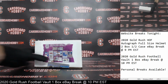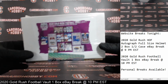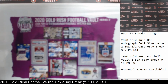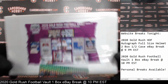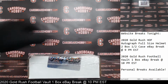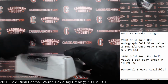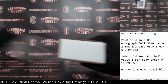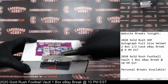Alright, we've got your one box here, 2020 Gold Rush Football Vault. This is Series 2, latest edition. Got 3 high-end hits per box. Let's get the plastic off first. And let's crack the seal.